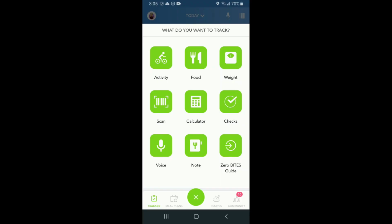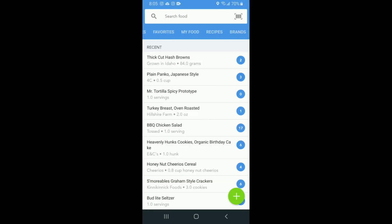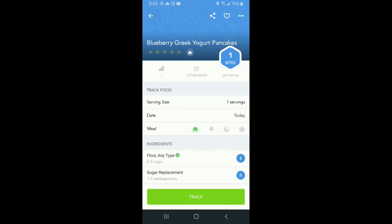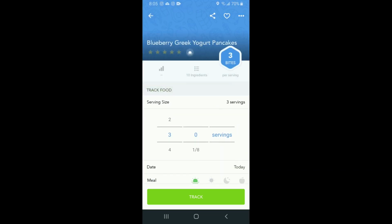Okay guys, so this is what I am talking about so far as entering the 0-bite foods into the recipe builder. Going to go to food and then scroll over to recipes. Now I'm going to go down to the pancakes that I just made, and you'll see that it's coming up as 1 bite, and if I alter the servings to 3, it's at 3 bites as it should be.